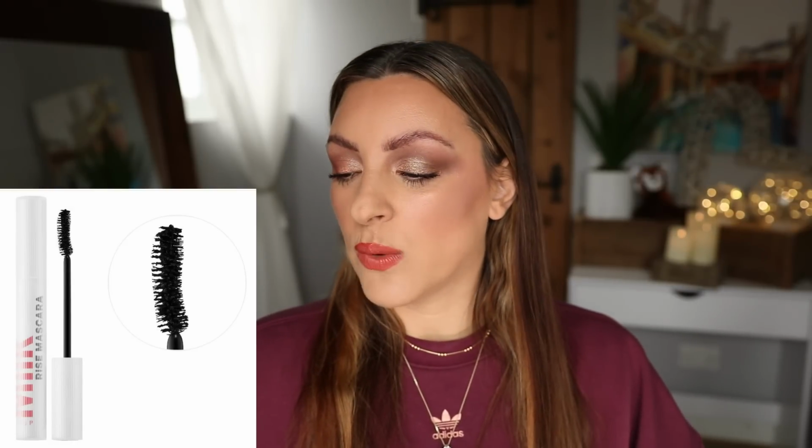I see mascara wands and brushes and I just know, 99% of the time, whether that mascara is going to be for me or not. And this is one where I don't see the brush and get lured in. But I do like the look of the packaging.